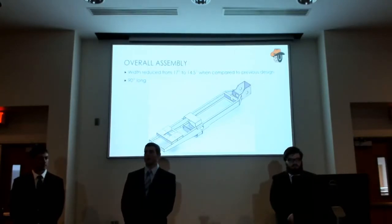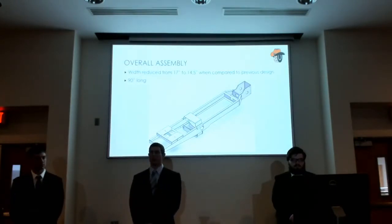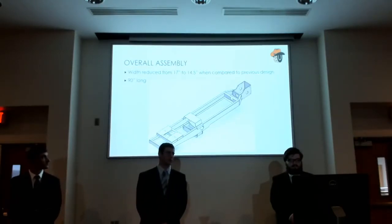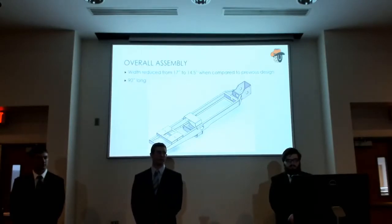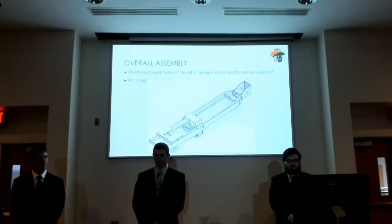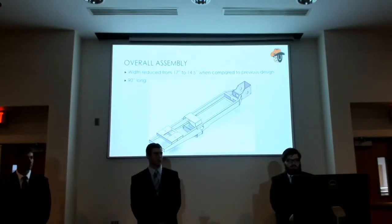Once we had all the pieces completed, we started putting them together in SOLIDWORKS to see how they would look together and how everything would fit, also to see how it would react underneath certain forces. The main change we made compared to last year's frame was we reduced the width from 17 inches down to 14.5 inches. This made each cross member 2.5 inches shorter, which made everything lighter when compared to last year's tractor, if it had been 17 inches.